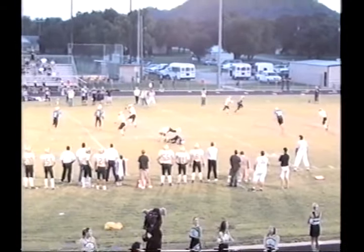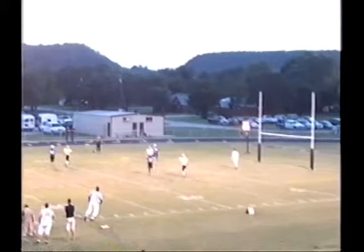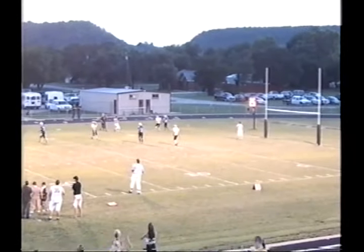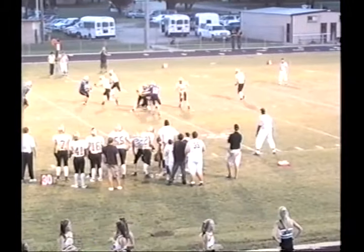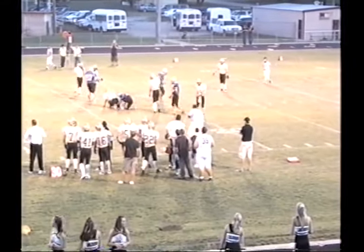There's the snap. Mills wants the pass. Oh, underthrown. First down, 9 seconds. There's the snap. Toby Darnold is number 2.